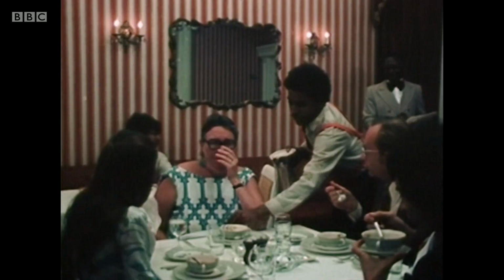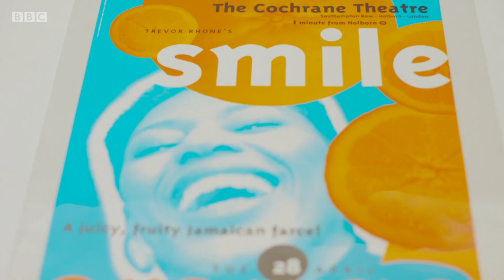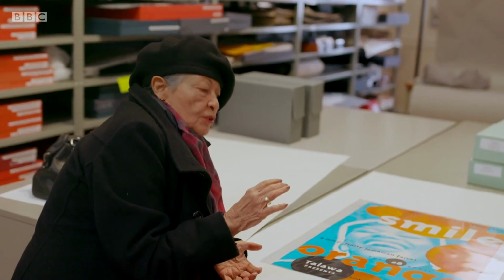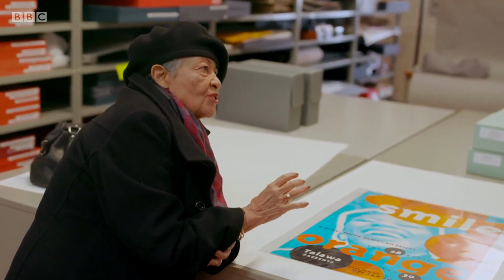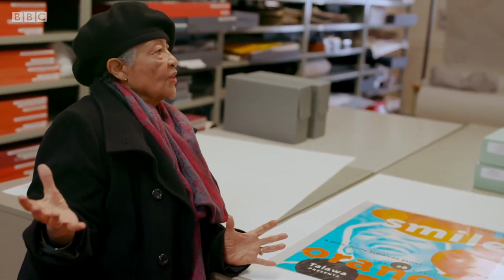It makes parallels between the historic slave trade and the notion that the white Western populations are exploiting people from other cultures. People were fighting to get in to see Smile Orange because they recognized the people, they recognized the characters, they recognized the situation, they recognized the politics. Underneath it all, the belly of Smile Orange is the fact that tourism is the worst thing that could happen to a small Caribbean island. Because what happens, everybody sells out.